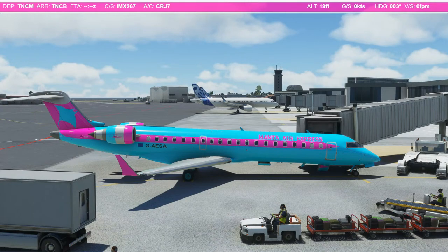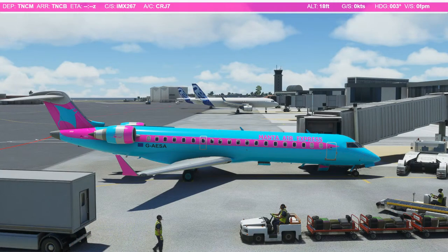And today we're going to take our Manta Air Express CRJ 700 for a flight from here, St Maarten, TNCM, very famous. I'm sure you all are familiar or have flown here at some point in Flight Simulator, or Flight Simulator X, or any of the various flight simulators. And then we're going to head down to Bonaire. We have the new Aerosoft Bonaire Flamingo International Airport scenery.